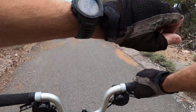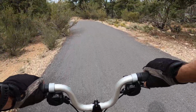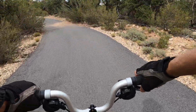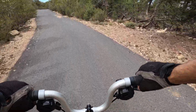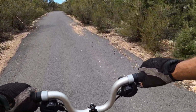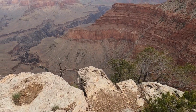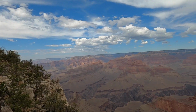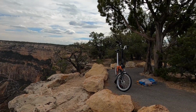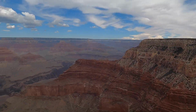Looks like we've gone 9 miles. I am just amazed that there is no one on this trail. I have not seen a single person since getting off the road a mile or two back. No one on the trail, no one on the paved path, no one. I'm the only one way out here at the far ends of the Grand Canyon.